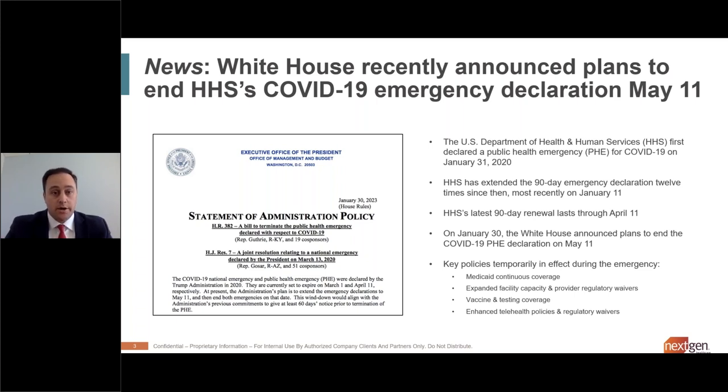So at issue here, the news that brought this about, on January 30th, the White House made this announcement through this statement of administration policy that you see a screenshot of on the left here, that they're going to be ending the HHS Public Health Emergency Declaration for COVID-19 on May 11th.